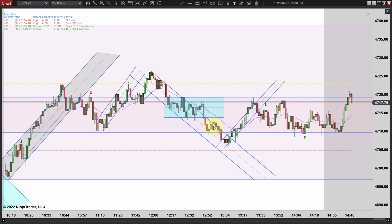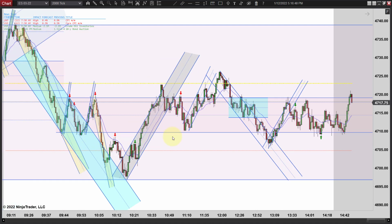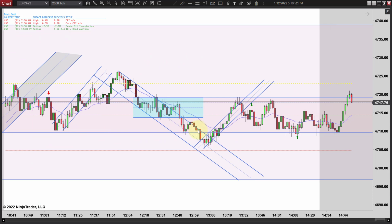There is a second entry short right here, but again, it looks congested, not a very good signal bar. It's right into this support area. That pink channel has been working across there, and you can see it would have been good for a scalp, but it fails instantly and reverses. And once again, you don't really get a setup to go long.